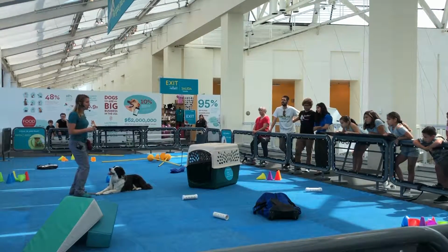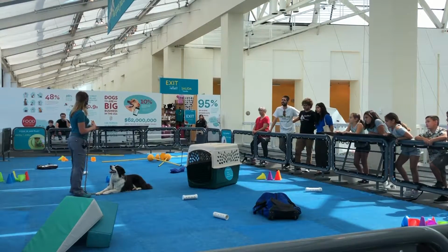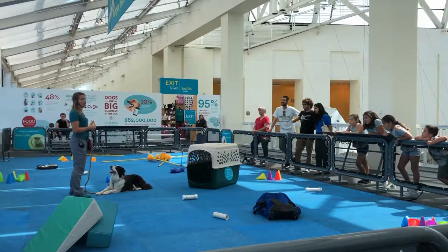And they bark, and they bark, and they bark. And let me tell you, most neighbors don't like that. But we're able to help teach them the rules of the game and how to use their noses and how to use their love of tennis balls for good.